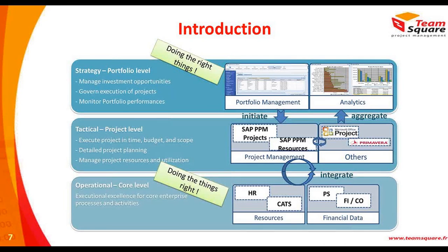Then when the projects are decided, still in PPM, there will be a tactical or project level where the execution will be monitored by the project managers and resource managers for resources assignment. Again, the idea here in PPM is to have a smooth interface for the project managers, who sometimes could be rebuffed or have some difficulties using the SAP PS module, for instance. PPM has especially been designed for project managers with a smooth and intuitive scheduling tool.